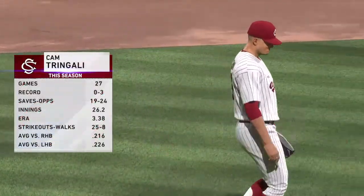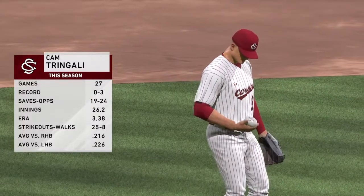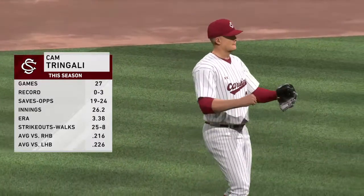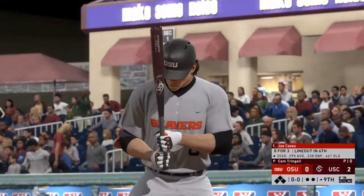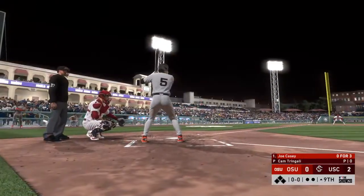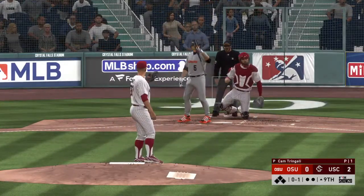Number 37 takes the mound as he's been called upon to pitch. Number 37. Leading off the inning, Joe Casey, and they'll need him to get something going here. Listen, it's not easy coming back off of closers, but this guy hasn't been super dependable so far this season, and he's blown several saves up to this point.